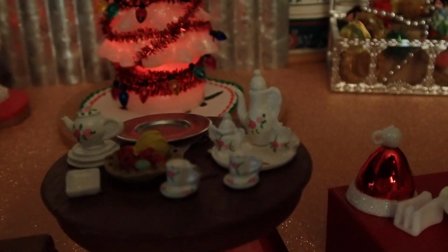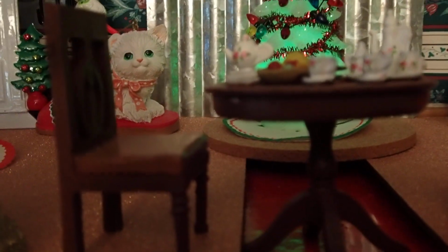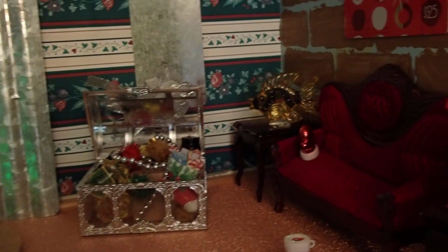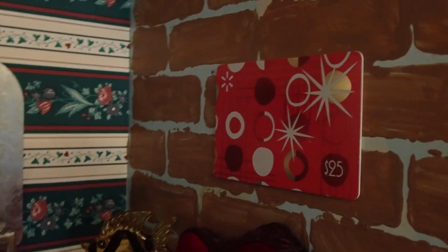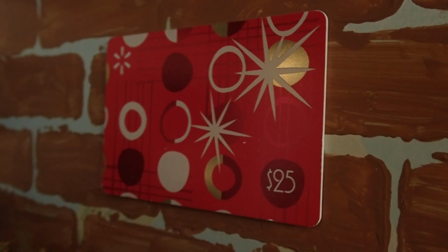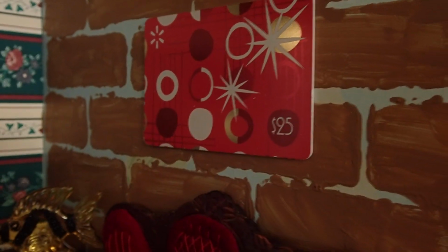Look at the table setting there. Isn't that beautiful? And this is just a plastic chair and table. That's all it is. And sometimes you find yourself a little red box from a gift, and it serves as a table, right? That over there on the wall is actually a gift card. You can see that it says $25. But it was so pretty that I felt like, that could be wall art in my Christmas house.